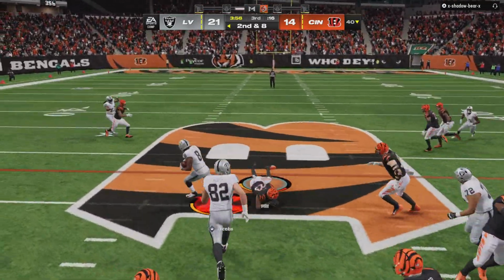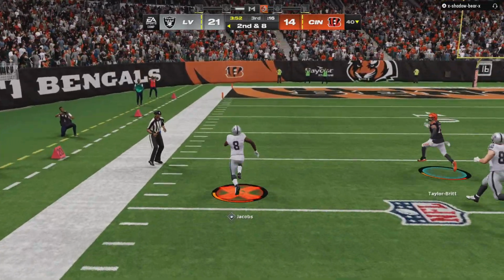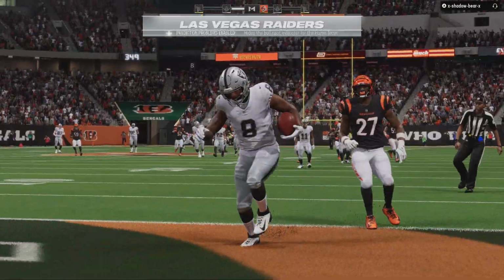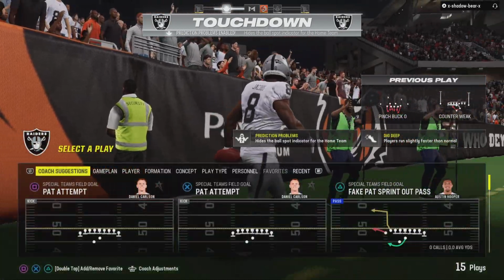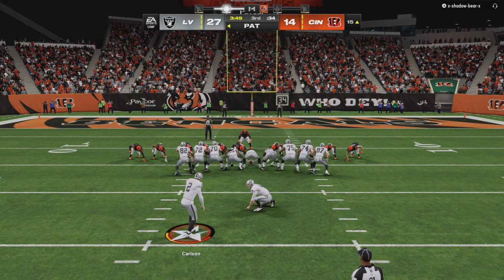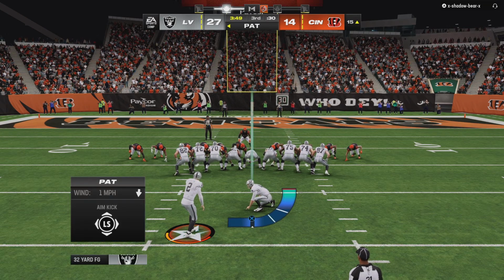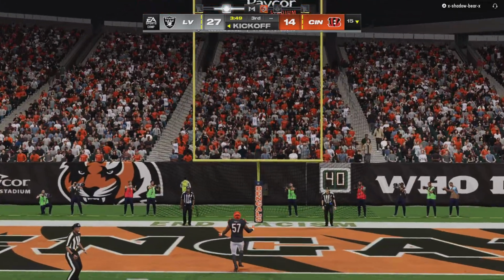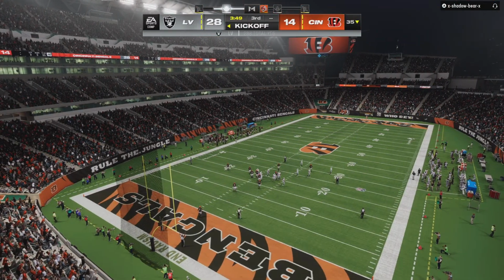Running straight ahead is Jacobs, and he's free going down the left side. It's a foot race down the left sideline, and he will score. Touchdown, Las Vegas. Josh Jacobs, 60 yards. And the Raiders have taken a 2-touchdown lead now. Extra point by Carlson, up and good, and the lead now up to 14.